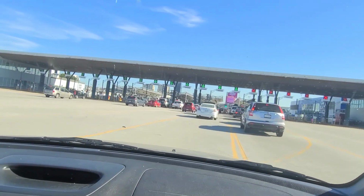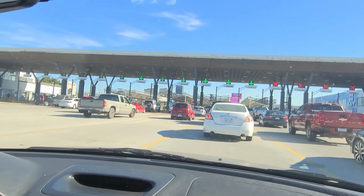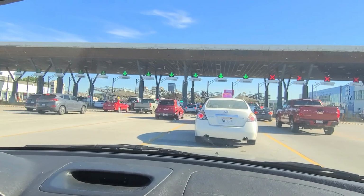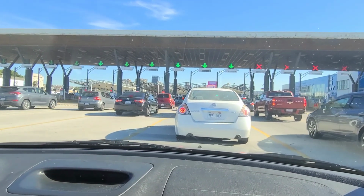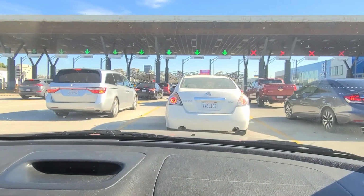Usually the lines on the right are the shortest line, but no, right now the lines on the right are longer because these are the lanes you need to be in to head out to the beach. As soon as you get through here, you take a right to go to the beach. So they're always the most backed up. The lanes to the left will take you into the city center.